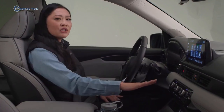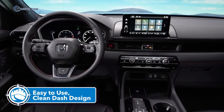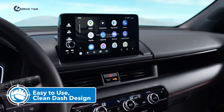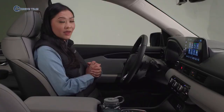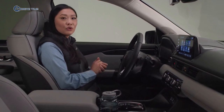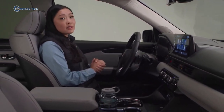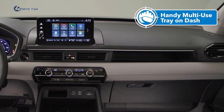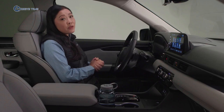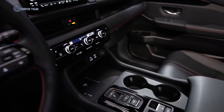Look at how clean the dash is. There's no extra buttons, just easy to use climate controls, a color touchscreen interface, and a digital instrument cluster. Everything is easy to find and intuitive to use, even for drivers new to Honda. And because it's a Pilot, we brought back the handy multi-use tray on the dash seen in previous generations, so your other stuff is always within reach.